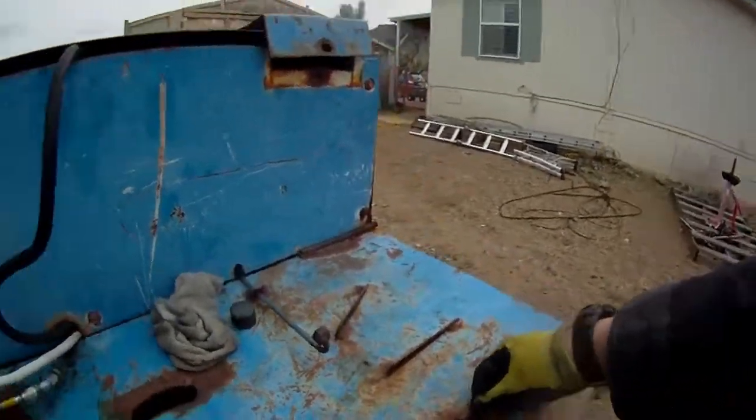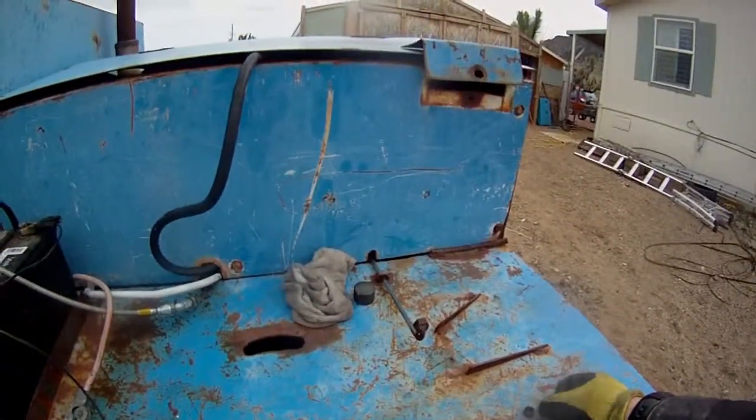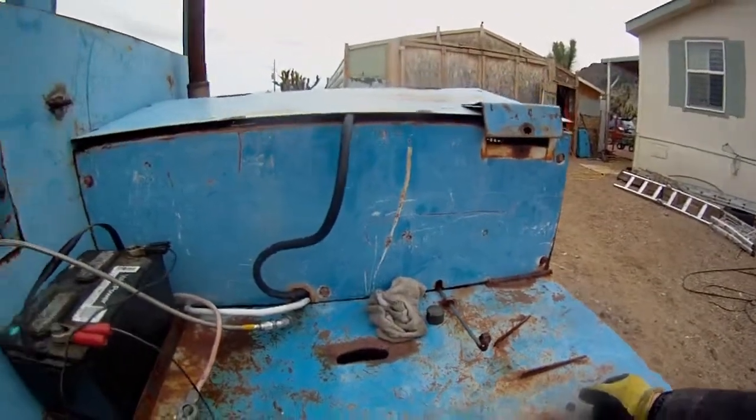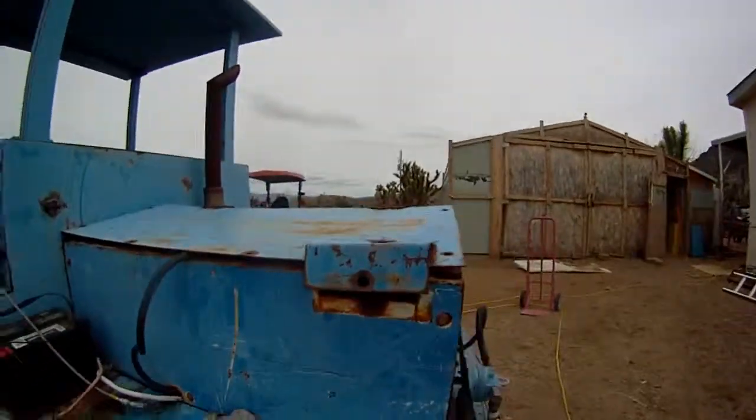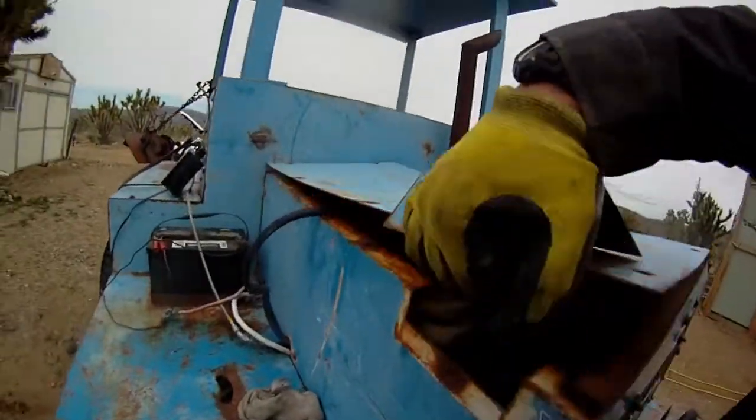So that's pretty interesting, and when I get it up and running, I'll have some more videos about it. I've been topping off the battery, and yeah, let's have a quick look at the engine.